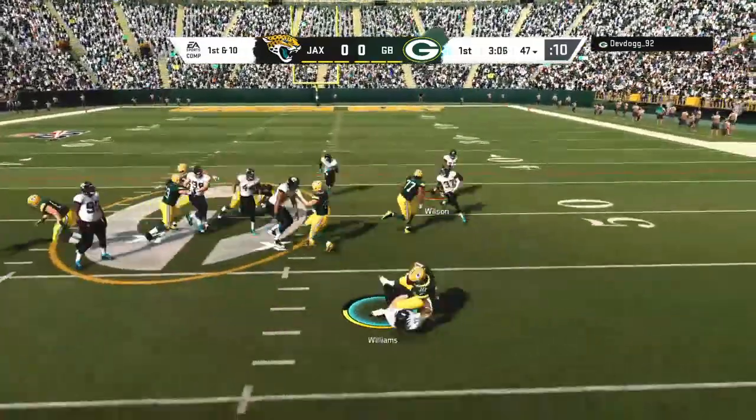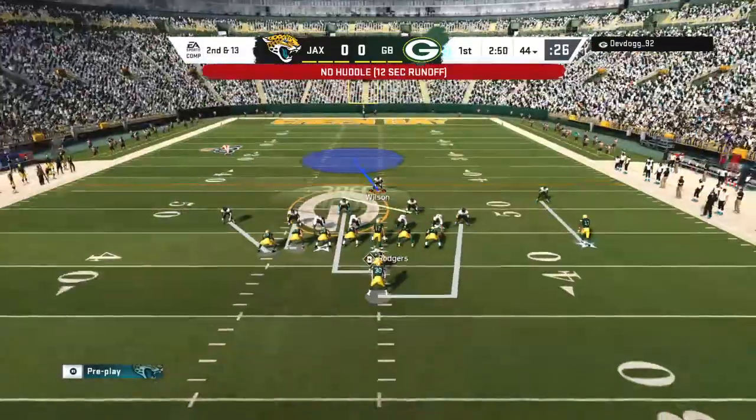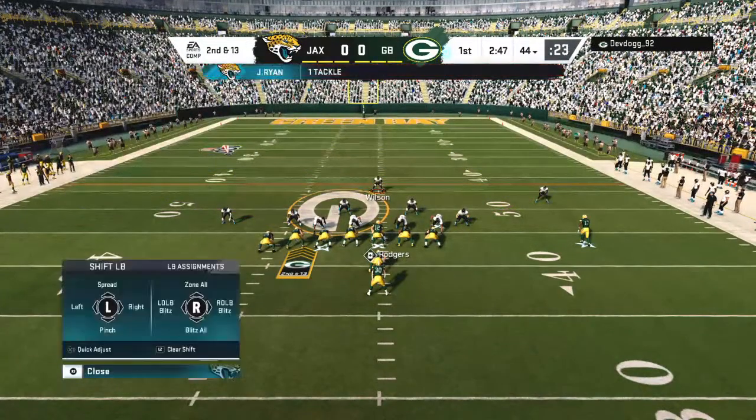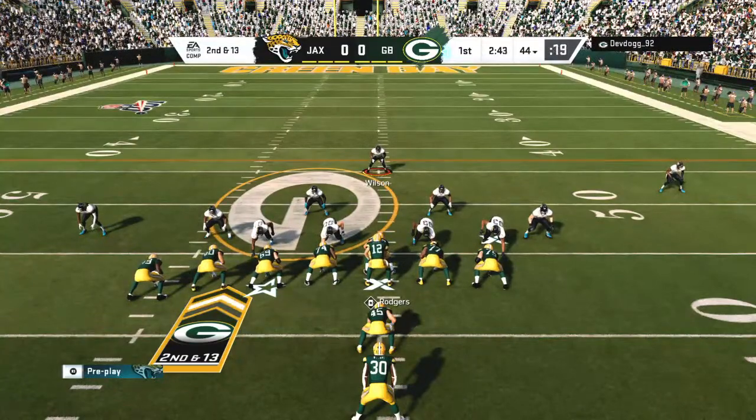A first carry now for the BYU man. It's Jamal Williams. And he is met in his tracks behind the line of scrimmage. They'll wind up losing 3 yards here. And it'll bring up a 2nd and 13.